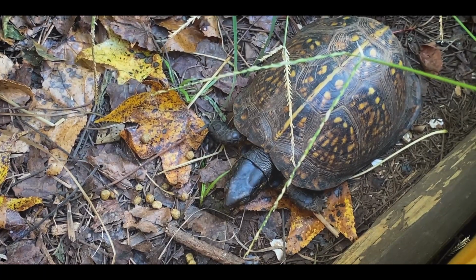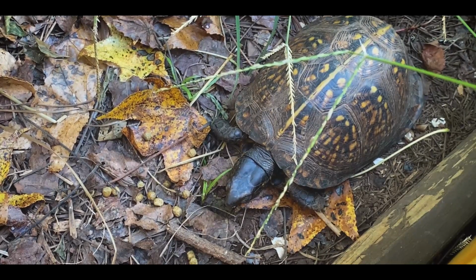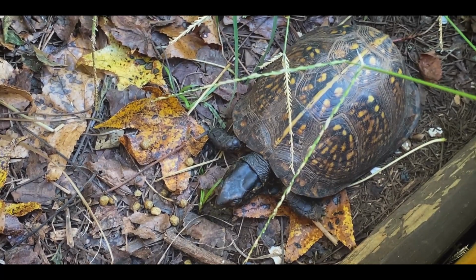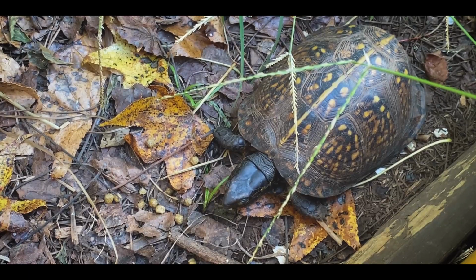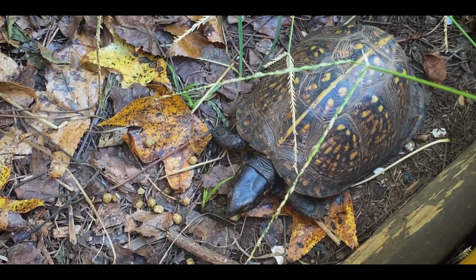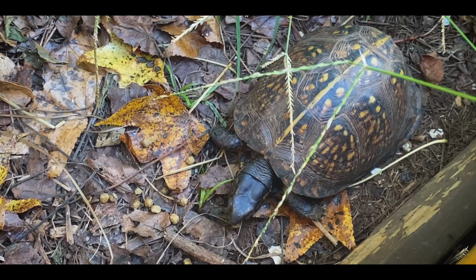And box turtles are also able to forage in these habitats and find things on their own. I also supplement with little pieces of shrimp, fish, berries. I mean, really with box turtles, you can kind of throw anything in there. But for the most part, day to day, these guys are really just foraging mostly on their own.